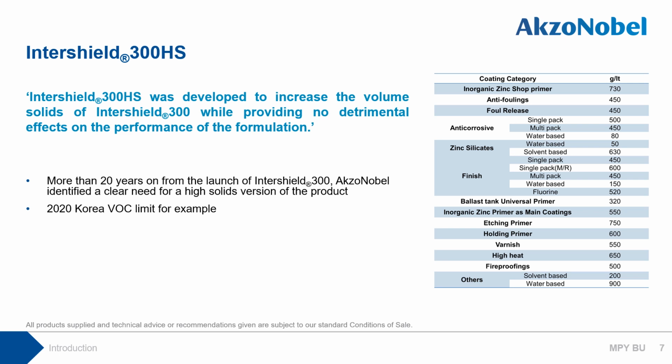In more than 20 years on from the launch of Intershield 300, and with stringent environmental legislation now in place, AkzoNobel identified a clear need for a higher solid version development of the product. Intershield 300 HS provides a balance of key attributes required for an ultra-performance universal primer. As one attribute is changed, other parameters may also be affected. It has not been a simple case of removing some solvent. Therefore, an extensive and rigorous test program carried out over 30 man-years, utilizing both in-house testing in our research laboratories worldwide, along with external testing in various shipyards, was undertaken.